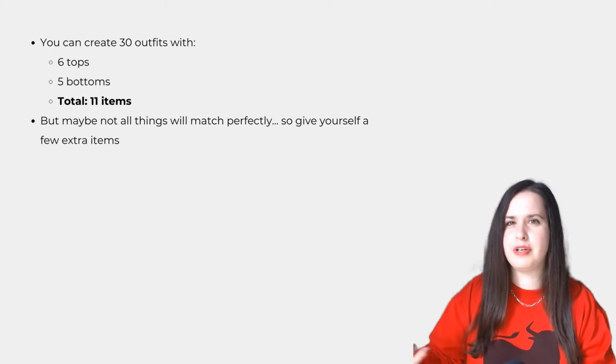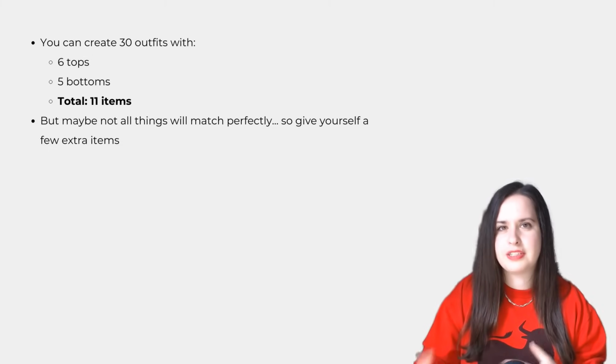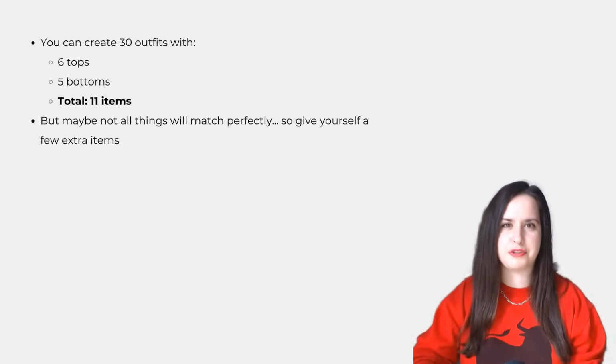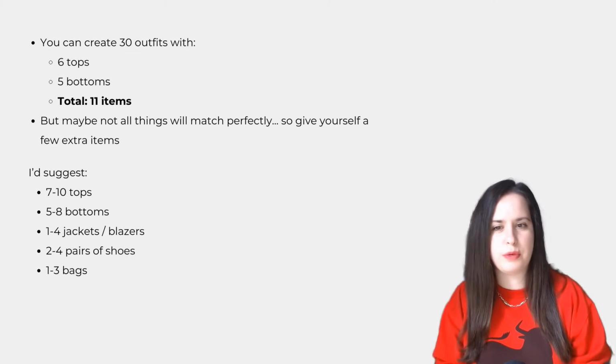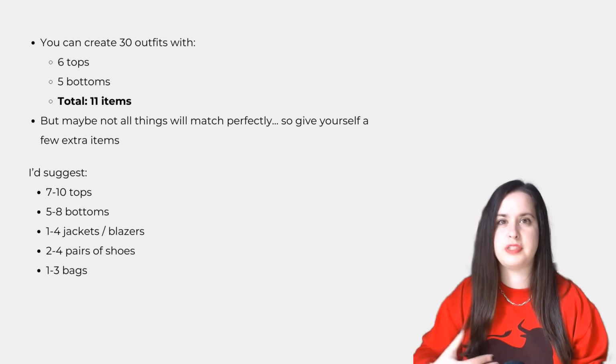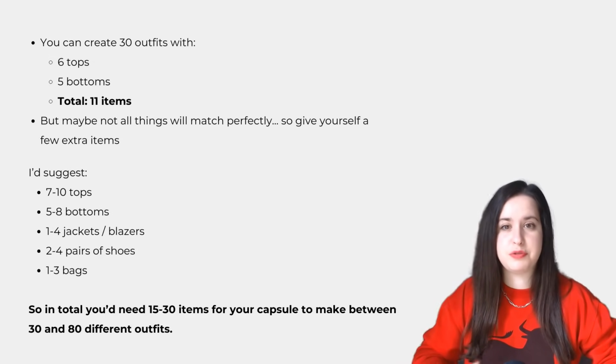Now, this is not very realistic though, because probably not everything is going to match perfectly. You may not like certain combinations. And so I would say try to give yourself a little bit of extra. So for example, 7 to 10 tops, 5 to 8 bottoms, and then make sure to add a couple of jackets, shoes, and bags. And so in total, you're going to need between 15 and 30 items to suit your needs.